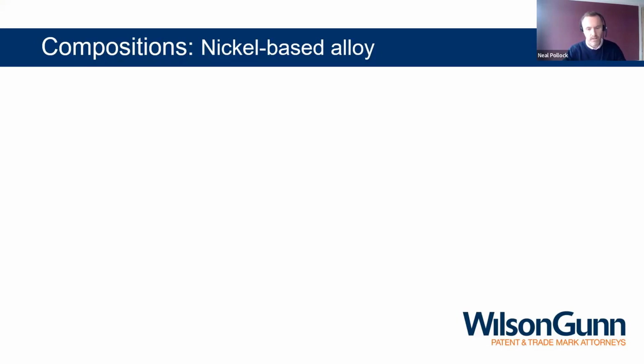Now, the inventors for the application I'm going to discuss, they were in the business of additive manufacturing, and they actually discovered that you could reduce cracking in these nickel-based alloys and also improve other properties, even when the zirconium content was above 0.06 weight% in the alloy.